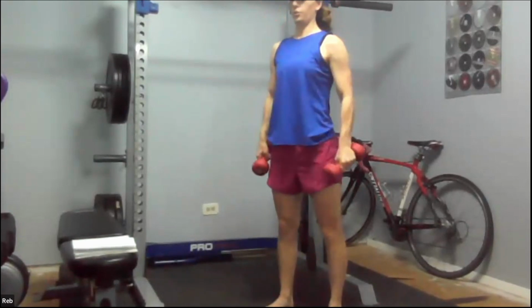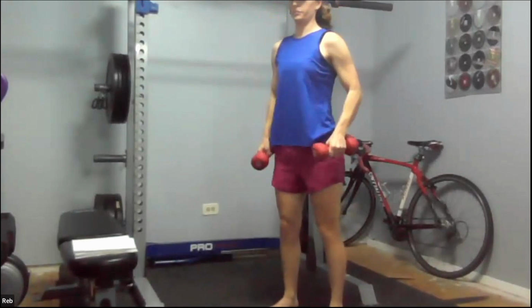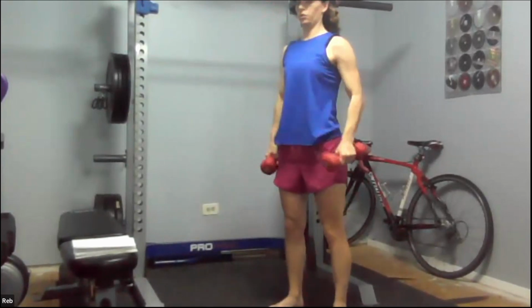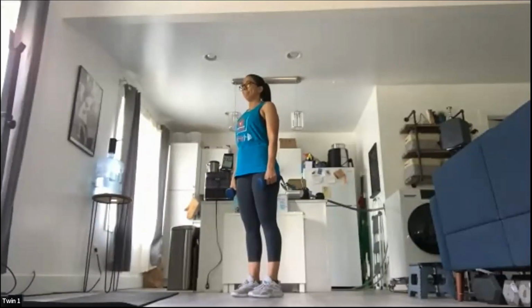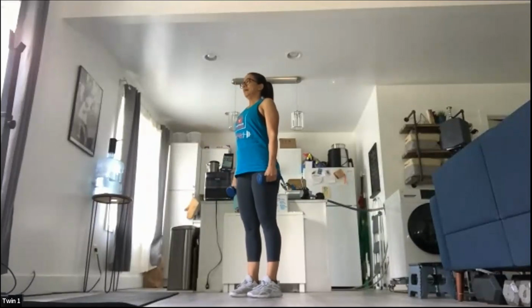And notice when we bring it down, we're keeping it in line with the body. We're not letting those dumbbells get behind us at the bottom. So we're not doing some reverse hammer curls or anything like that. We're jumping it up and then lowering it down, keeping those dumbbells in line with the side of the body.